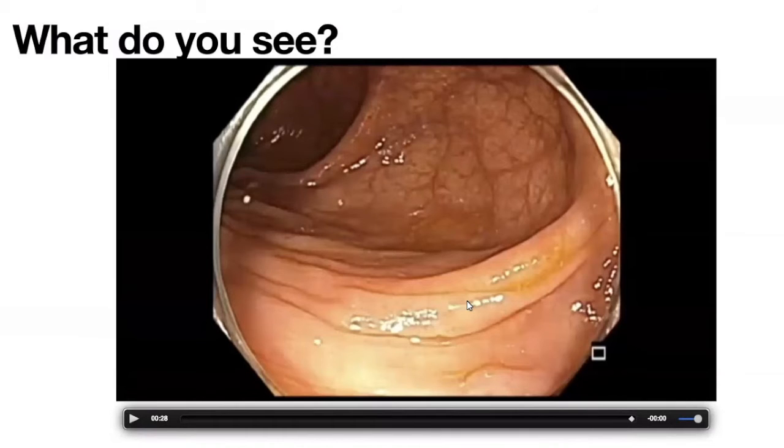Norio, what would you do? So, maybe still almost the same size to cap, so less than 1 centimeter. So maybe I am doing a cold snare under NBI. Okay, under NBI, yes. Okay.